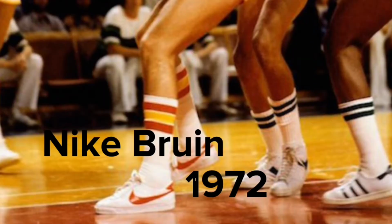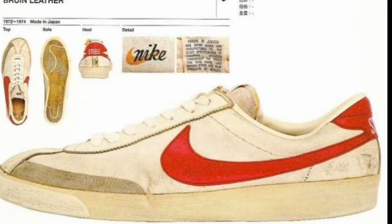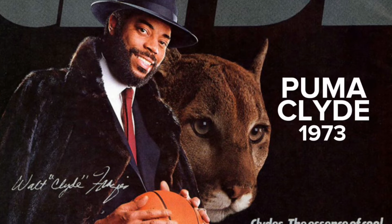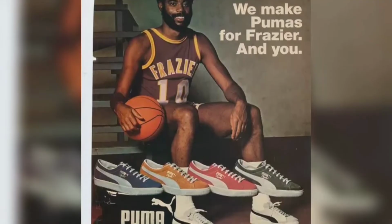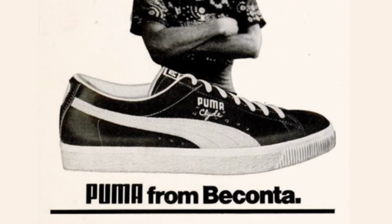Nike would release its first ever basketball shoe in 1972, when it came out with the Nike Bruin. As opposed to canvas, this shoe was constructed with leather and suede. Puma customized this basketball shoe for New York Knicks legend Clyde Frazier in 1973. Underneath the Puma logo on the side of this sneaker is Clyde written in gold script. It is considered to be the first signature sneaker in basketball history.